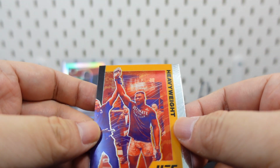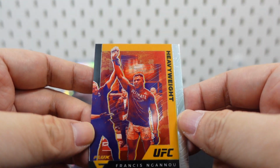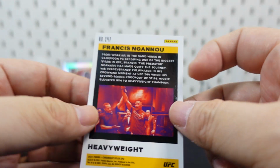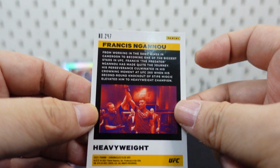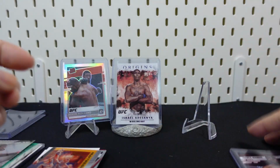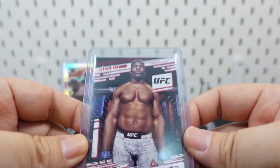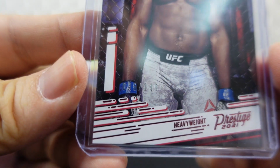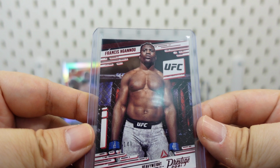Okay, then this is a Yellow Flux heavyweight. Francis Ngannou. Right. And lastly, Francis Ngannou, 26 out of 149, Prestige.